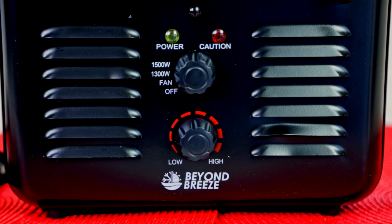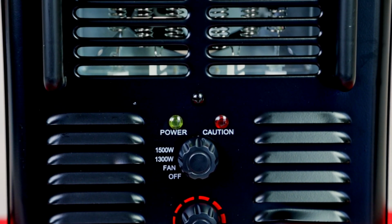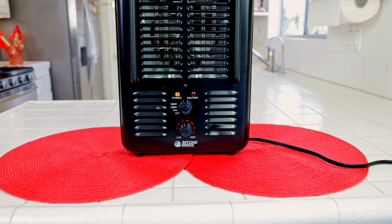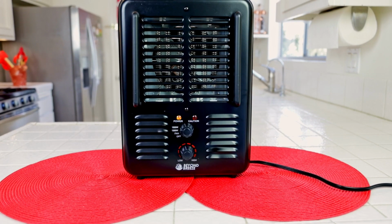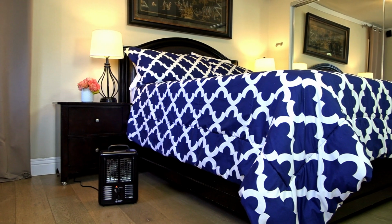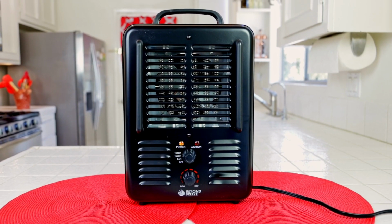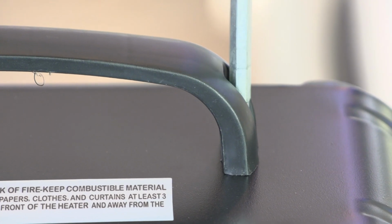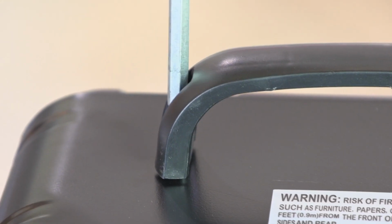Just love this one. And here is the Beyond Breeze Space Heater 1500 watt milk house heater. That too was wrapped wonderfully so it wouldn't get damaged. This is such a great safe heater for bedrooms, garages, greenhouses, all purpose. They give you the handle separately, and it's just a couple of screws to put in your heater. Just a couple of twists with a Phillips head and your handle's secure.